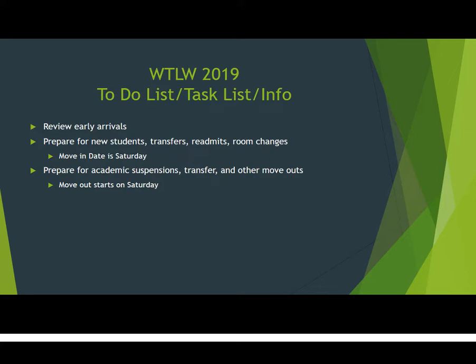You need to prepare for your new students, transfer students, readmits, and people who completed a winter or mid-year room change. They will move in on Saturday after WTLW is finished. So we will literally end WTLW, and the next day we have students coming in.